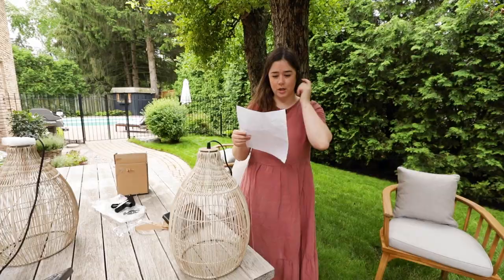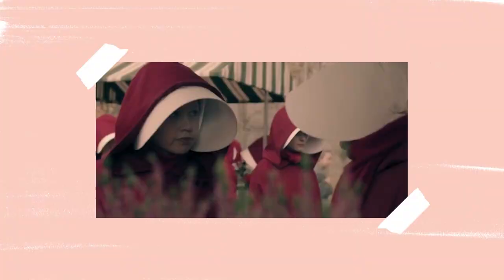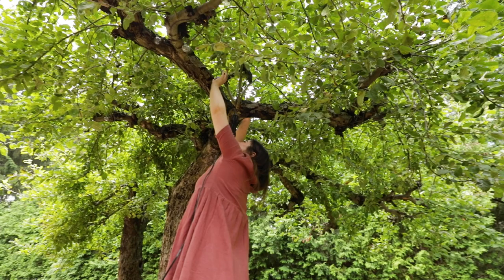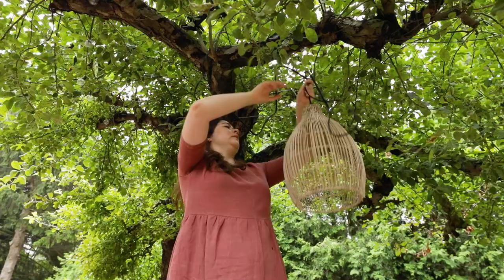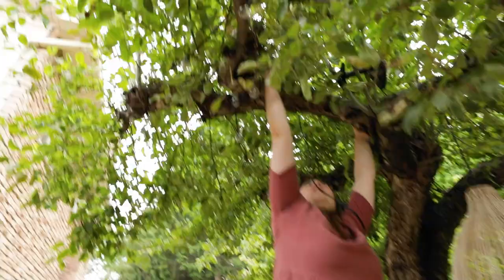Please read the instructions carefully before you. Just kidding. Okay, first time use. So just me and my butter churning dress. Previously on The Handmaid's Tale. Clipping that on there. And then. Oh God. Oh yeah.